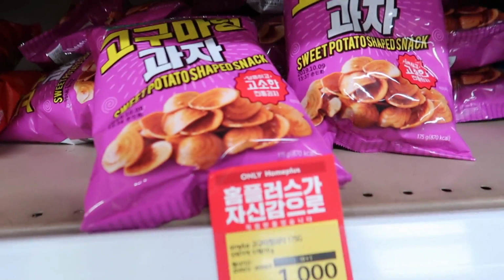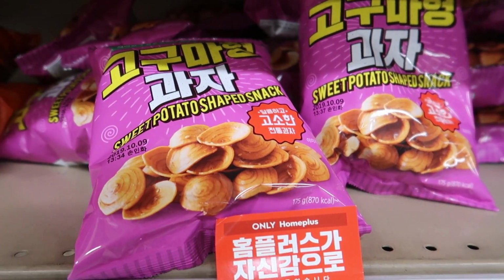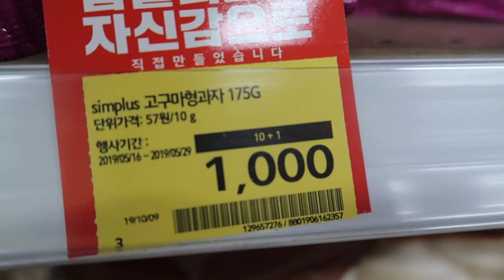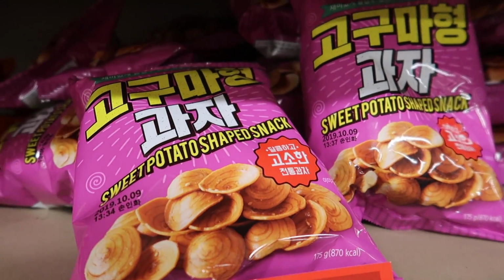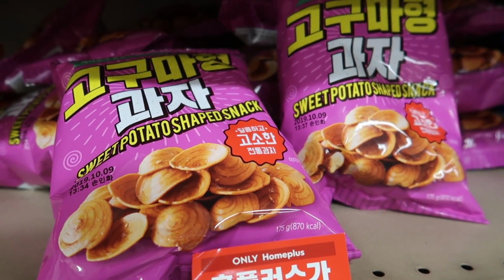That is a lot of kimchi. Now this is fascinating. We have some goguma gwaja, which are some sweet potato shaped snacks. These are only 1,000 won. I believe they're on sale. And they're shaped like shells, like seashells. And I'm gonna grab one of those too for us to try.